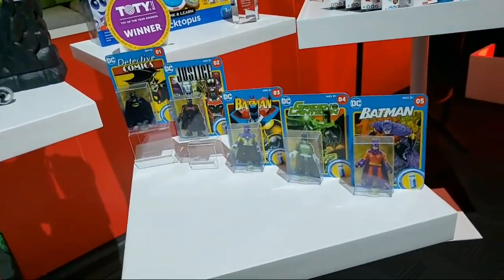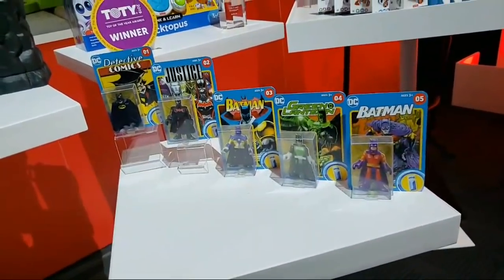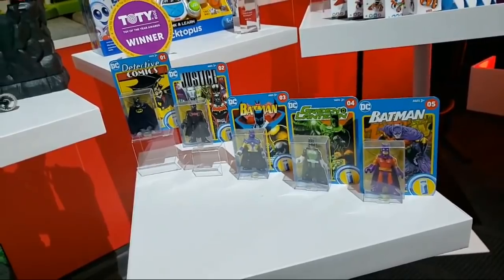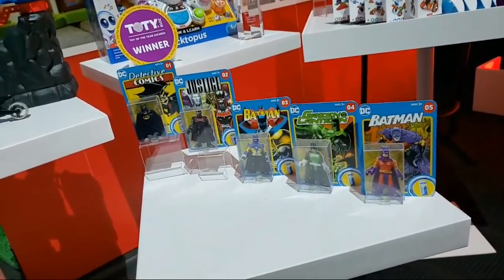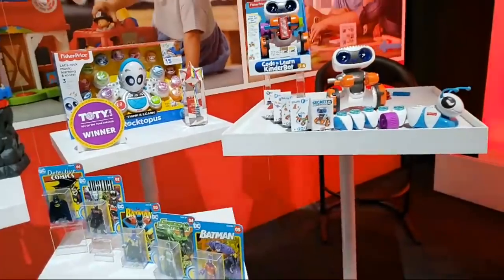So it looks like we're getting single figure packs of a lot of the Batman characters. Brandon, I could probably go back to the Wicked Cool Toys booth. I might do that because I was a little unhappy with what happened there. Seth, yeah, no, Mattel has not done He-Man in a long time, so unfortunately it is just Super 7 now.